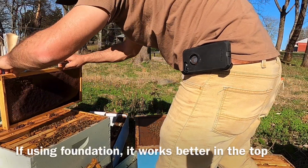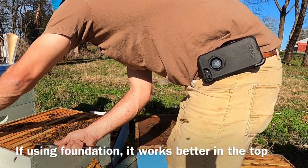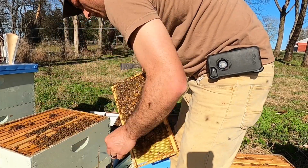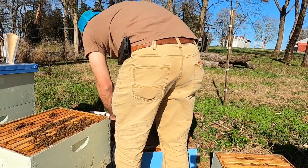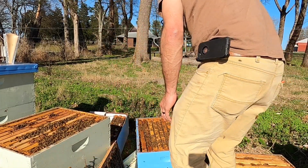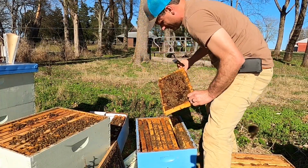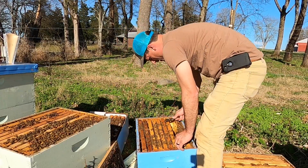And there's some more to work. Just so I know where that queen's at, I'm gonna go ahead and put her in the bottom. I'm done working in the bottom. So catch her right here, put her back down at the bottom. I think I'll just take that frame with me. That's a similar process to the way I would start a nuke.